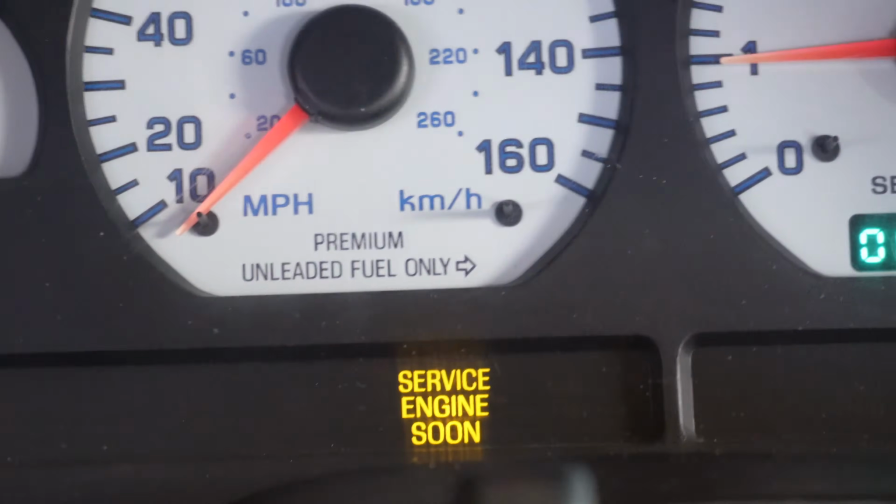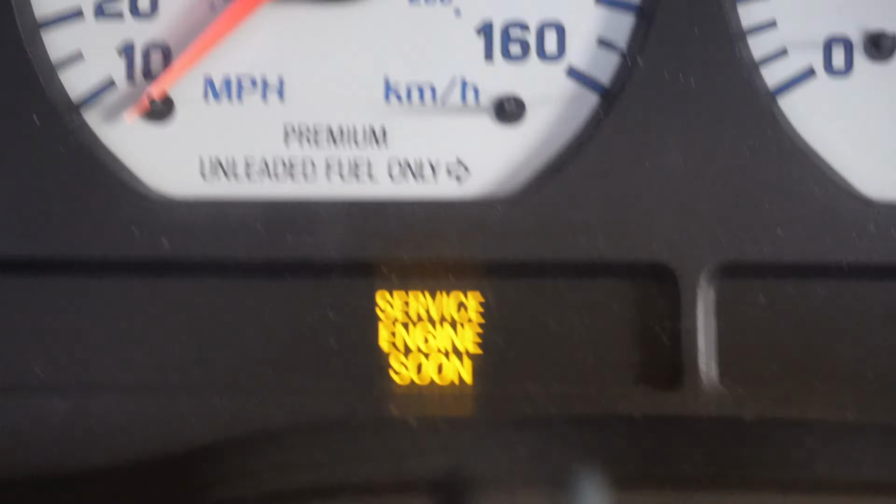Need to get that fixed as well. Turn that down before I get copyrighted. Good old check engine light for the O2 sensors.